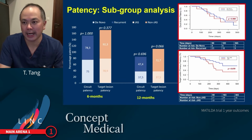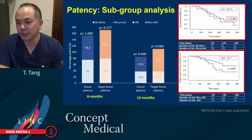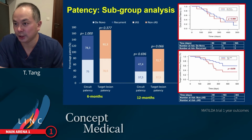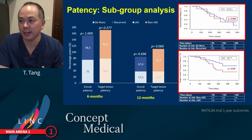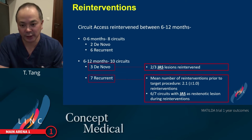If you look at some of the subgroup analyses, it did not matter which type of lesion. There did not seem to be a difference between JAS and non-JAS lesions, although there was a tendency for reintervention on JAS lesions. Whether de novo or recurrent, lesions were very similar in terms of reinterventions. Looking at the reinterventions themselves, between 6 to 12 months seems to be the period of higher reintervention, and the majority were recurrent lesions. The mean number of reinterventions prior to the target procedure being enrolled into MATILDA was an average of 2.1 times, and 6 out of those 7 circuits were with JAS lesions.